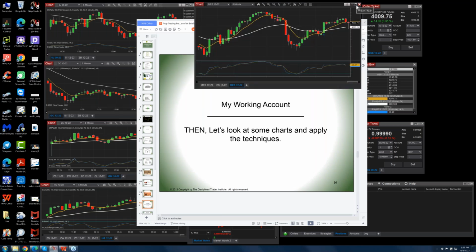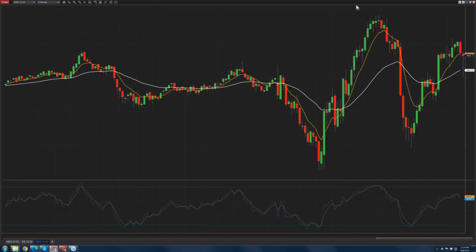You want to look at the S&P? Let's look at the S&P. I'm going to move this aside so I won't be able to see the questions, but I want to show you the trigger in action. Here's today's action. I haven't even looked at this, but here is a signal right here.